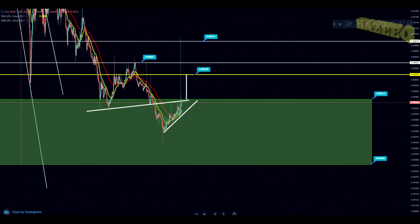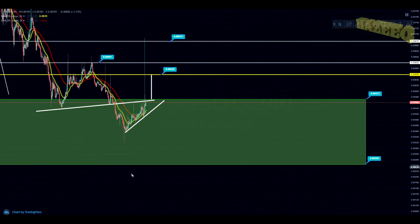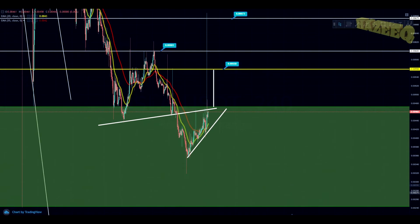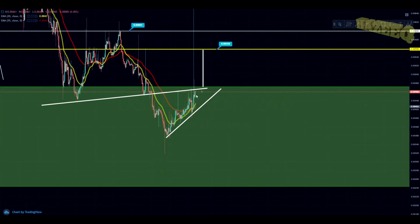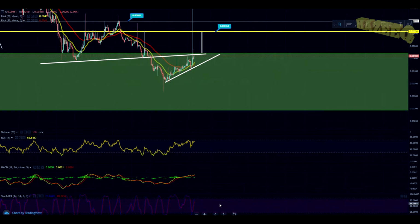We might get some FUD out of nowhere, something from China, something from Musk. We don't know, but you have to be ready. So right now we do find ourselves in this ascending triangle. I did give you a target right now at 0.00558. Let's check out some technical indicators.